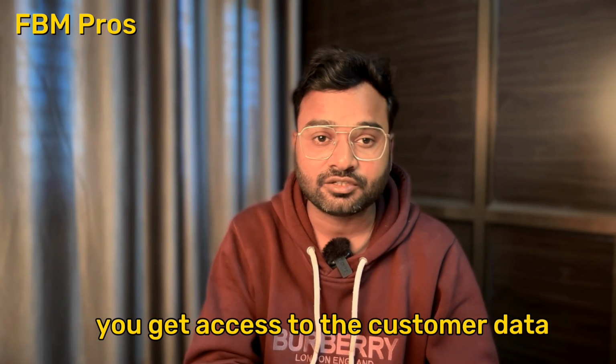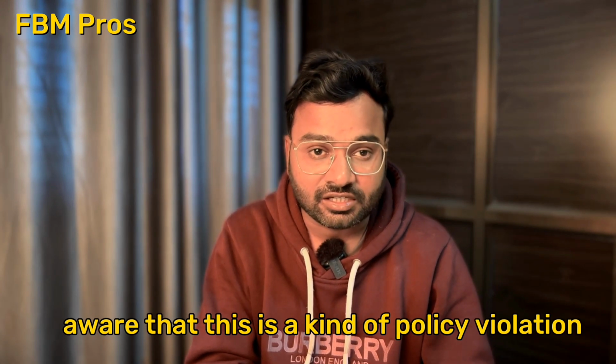Second benefit is you get access to the customer data, which you can leverage in direct communication to the customers, maybe some email campaign or something. But be aware that this is a kind of policy violation, so I'll still not recommend it, and this doesn't benefit a lot to many sellers.